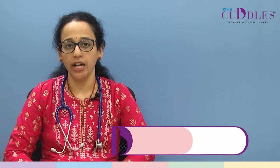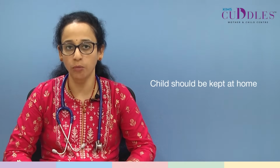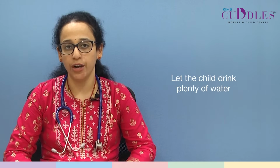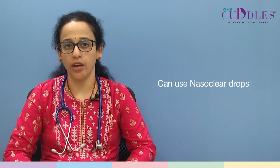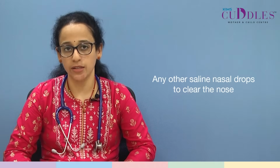So whenever a child gets this upper respiratory tract infection, what should we do as a parent? The child should be kept at home, try to give them rest and try to give them plenty of water, and you can use the nasoclear drops or any other saline nasal drops to clear the nose, as well as mucus suckers to relieve the blocked nostrils.